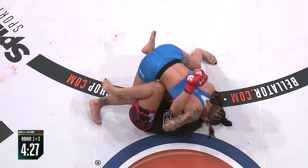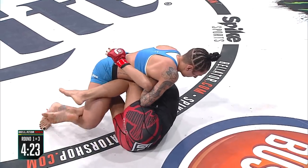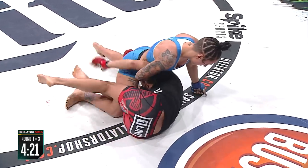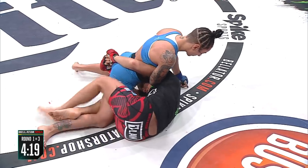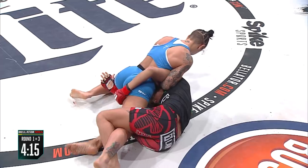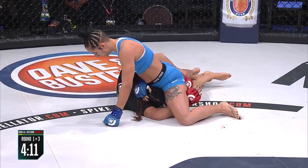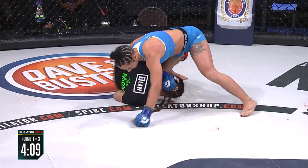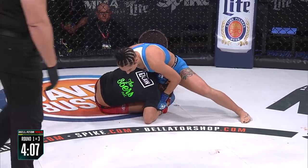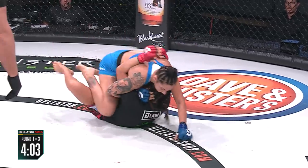Emily Ducote, a little more traditional with her jiu-jitsu. One step at a time. Emily Ducote with that wrestling background, a strong wrestling background collegiately, had so much difficulty as a young girl trying to find a place to wrestle. Very, very tough. And that hip pressure now.